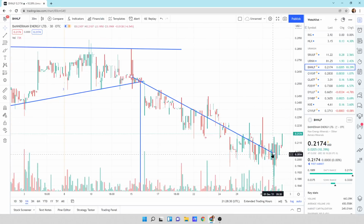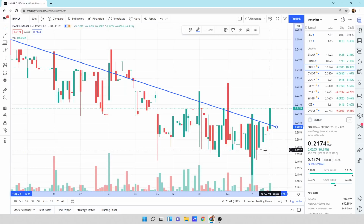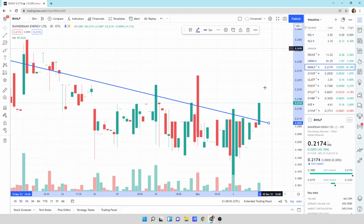We've got a downtrend line. Even if you were to readjust, you could readjust it there. And we're starting to break to the upside. At the end of today, it broke. So we finished quite strong. And hopefully this momentum can continue into tomorrow and we can get some momentum.